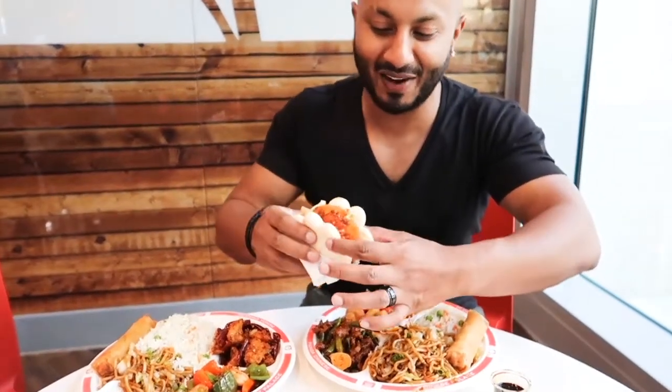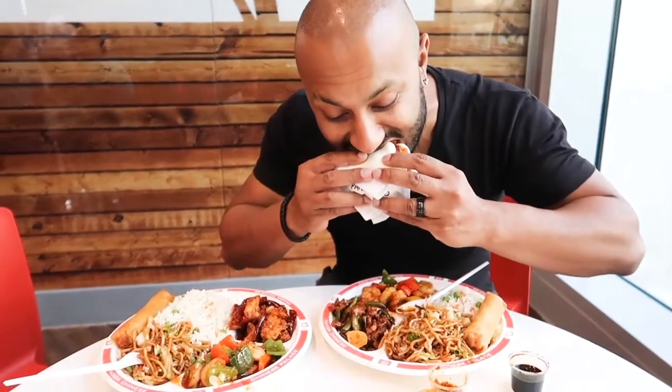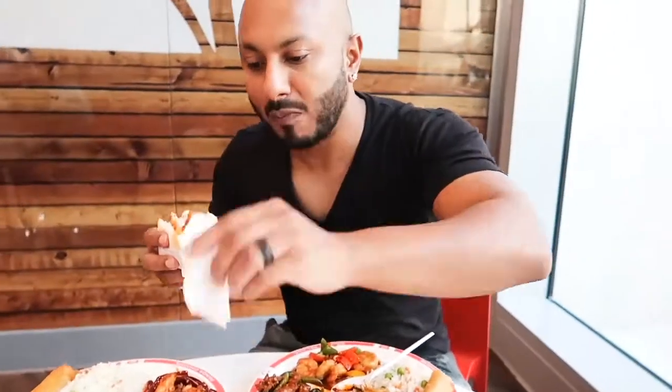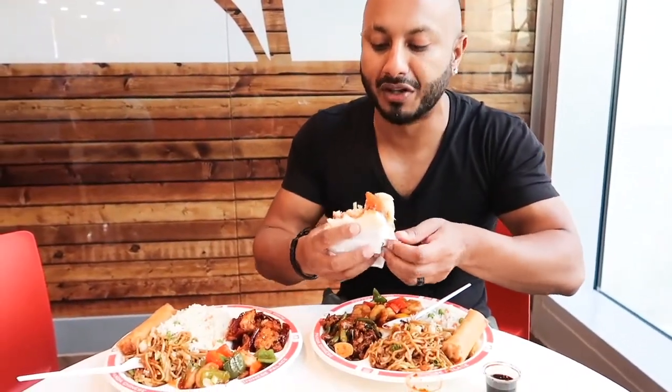Look at how good it looks. Look at how cushiony that is, it's so cute. It's like spongy. Oh, look at the inside of that. The shrimp is cooked to perfection. Amazing. I should have got one more of these.